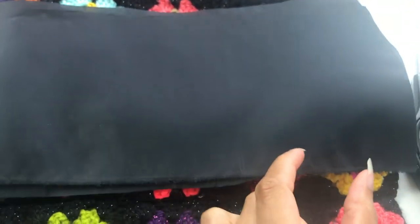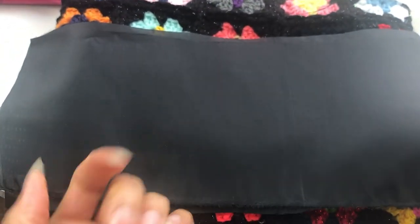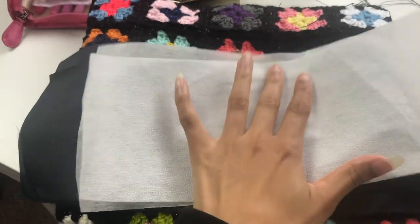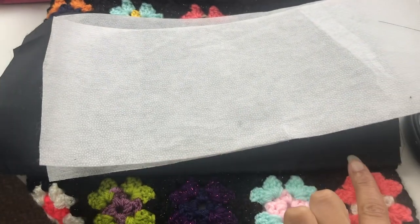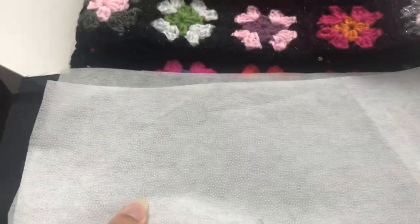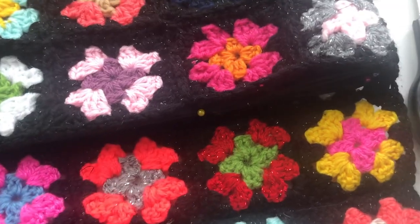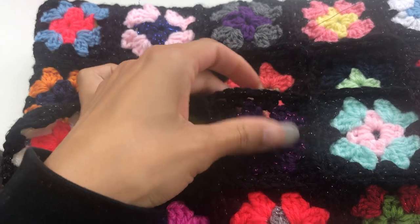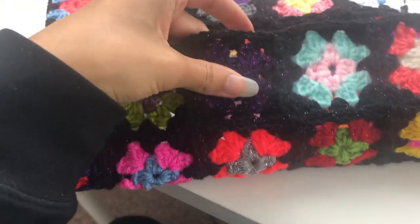Then I'm going to leave a little gap, turn it the right way round, poke the ends, and I'm going to hand sew the tiny little bit. But before I sew it up, I'm going to put the interfacing in there, and then I'm going to hand sew the tiny edge, and then I'm going to stitch all the way around just to secure that in place. And then I'm going to sew this panel onto the flap to reinforce the flap.